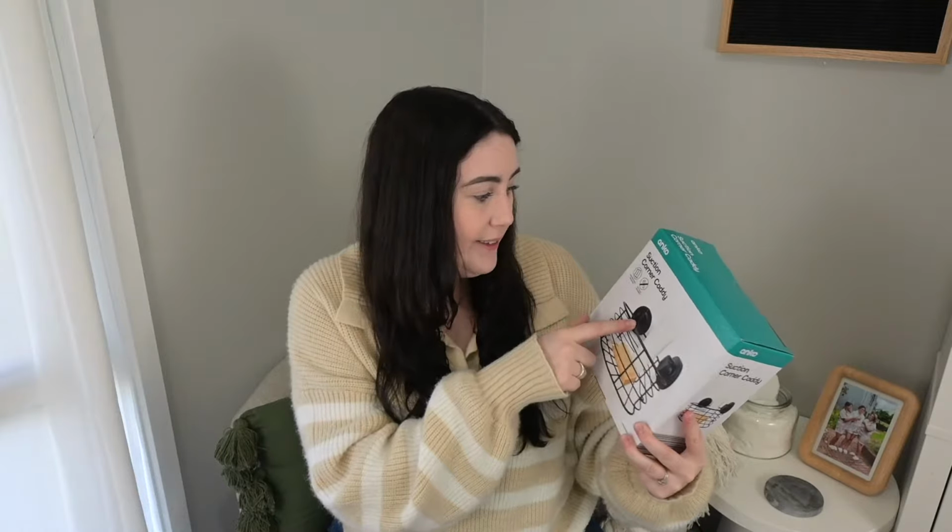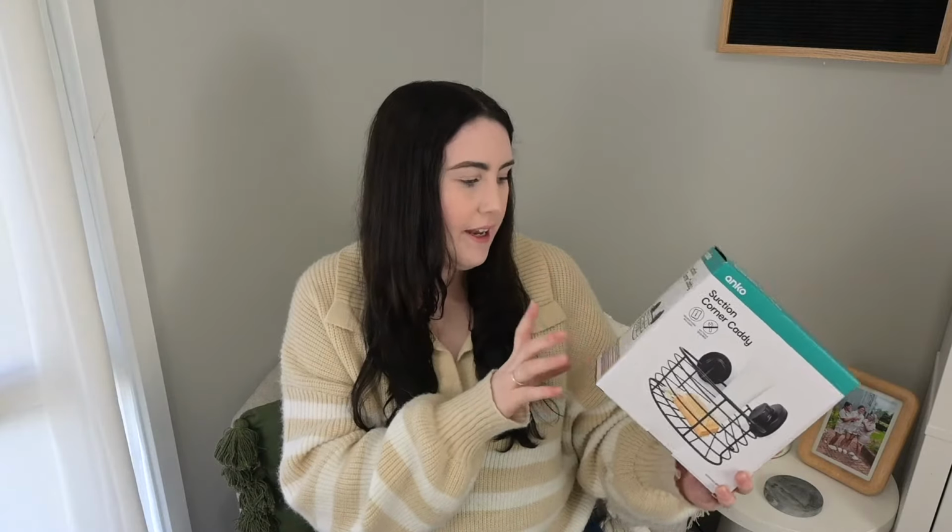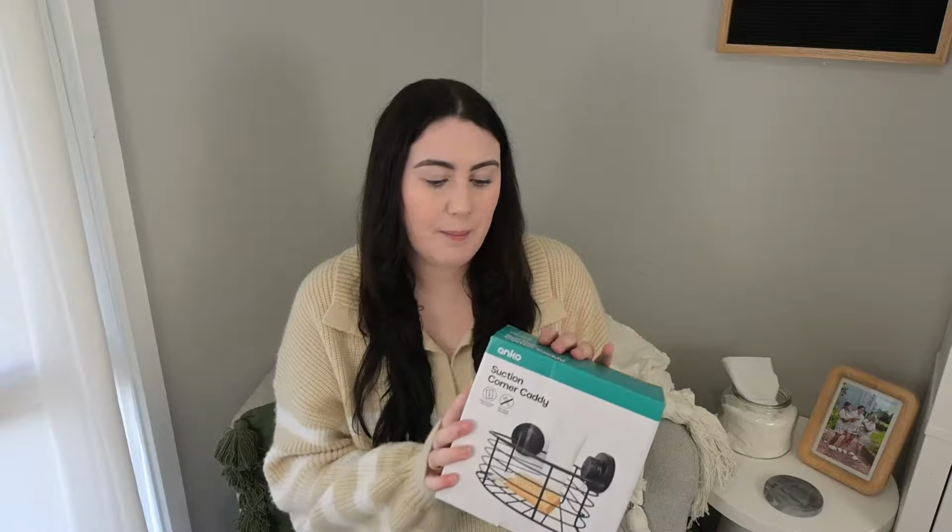So hopefully these stay up on the tiles as long as I can get them in a spot where the grout isn't in the way. It should be fine. I have seen much better reviews on these days than all those years ago. So fingers crossed that this works out in our bathroom, because then I can take that thing off the wall and just keep very simple stuff.